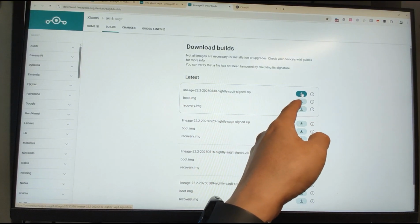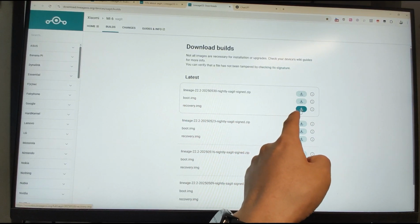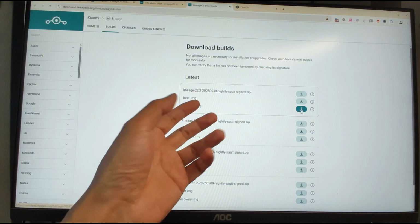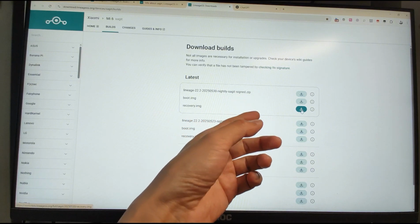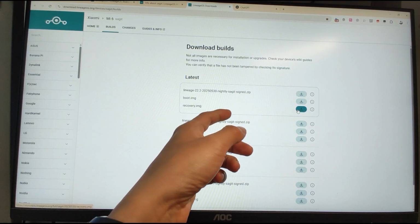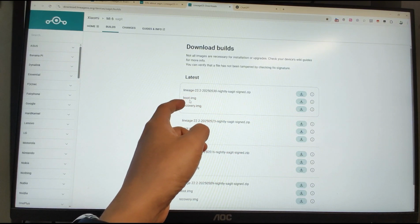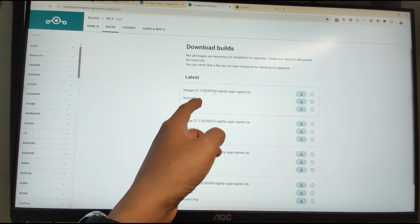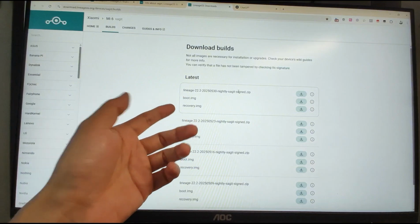Because I already downloaded it, I will not download it again. The next one is the recovery. I already downloaded the recovery too. Click this download button, and the size is not very big, around 20 megabytes. So two files need to be downloaded, this one and this one. There's no need to download the other one because it is already included in this file.